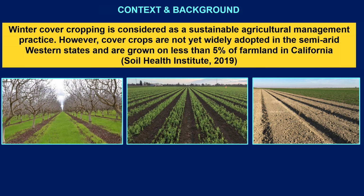has emerged in the last several years as a sustainable agricultural management practice. But anyway, the level of adoption is still pretty low, and especially low in the western states of the US, where water is a big question mark, and especially we've been facing several years of drought, water restriction, and now SGMA, so we really don't know what's going to happen in the near future.